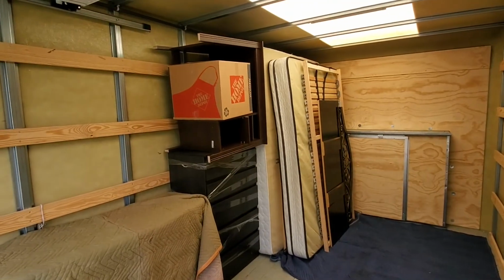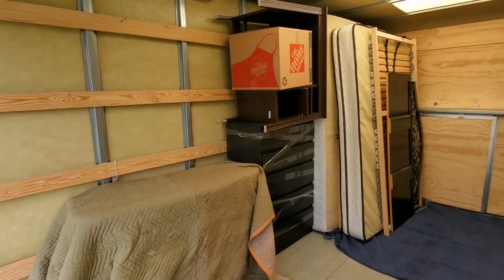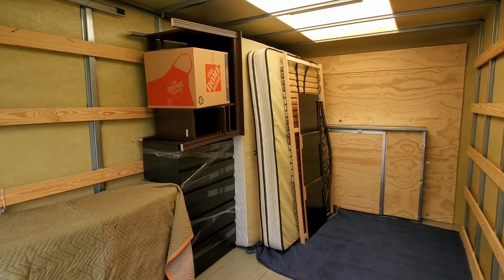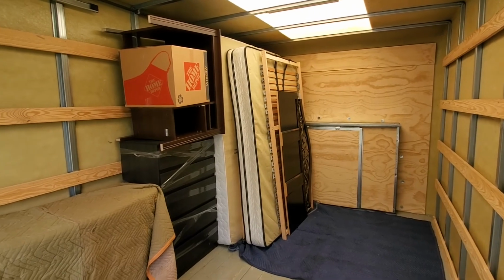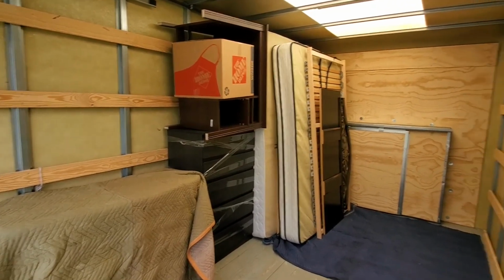This one I have to pack really tight. They're coming from here all the way to Scarborough, which is about 30 kilometers. So this has to be packed really tight.